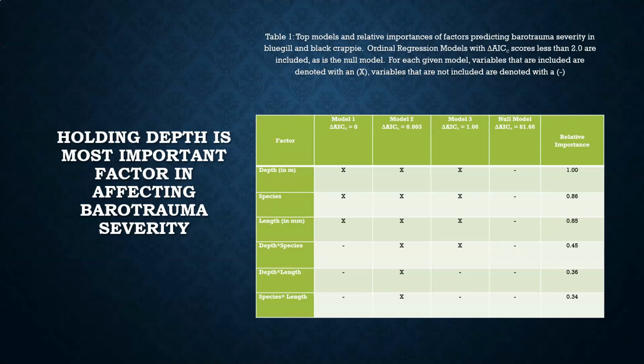Now this table is looking at the top models and the factors impacting barotrauma severity. The top models were determined by eAIC information criterion. If you look at these first three models, models 1, 2, and 3, you can see their eAIC information criterion values are all within 2 of the top model, which is model 1. And then here we have our worst model, which is the null model, which has an eAIC information criterion of over 81.